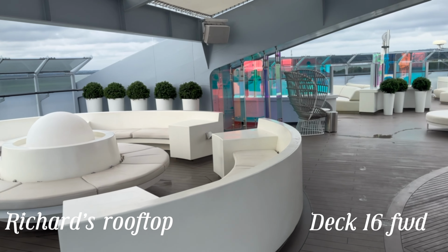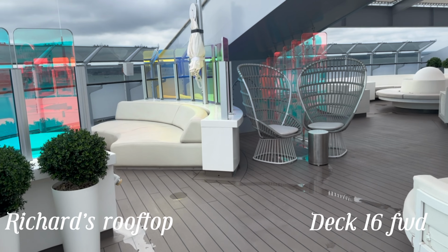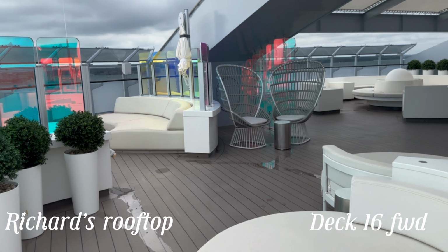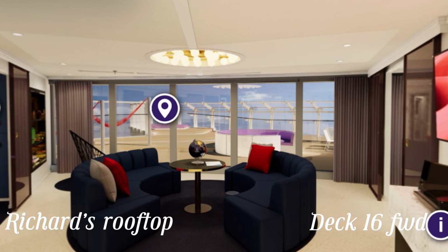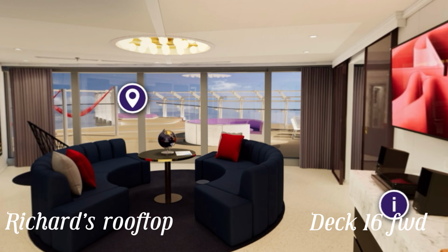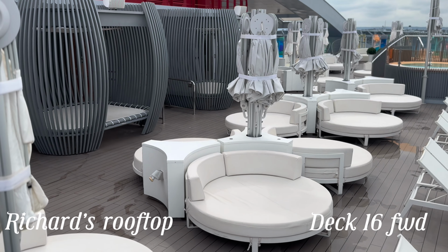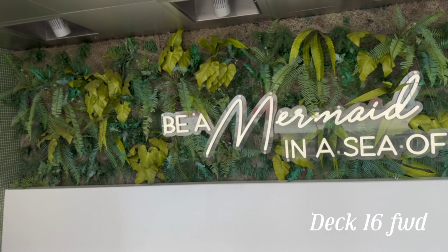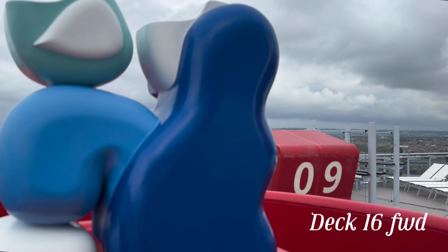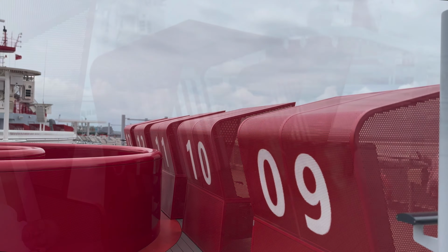Let's start on Richard's rooftop, deck 16 forward. This is an exclusive area for 78 of the Rockstar suites. The gorgeous, the posh, the fab and the massive suites. If you'd like a tour of the suites, I found the Virgin website excellent for a virtual tour. But this area is great. Day beds, coloured crystals, circular lounges. That's Richard's rooftop. The Sun Club Cafe is just behind Richard's rooftop. That's your quick service outdoor eatery with a nice area to chill out.